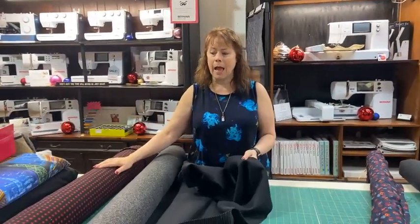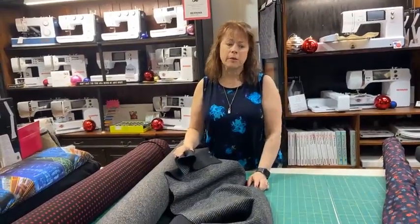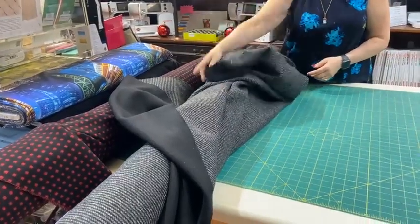You know how sometimes some wools are scratchy? Neither one of these are really scratchy. This is a much finer one than the red and black one. This one's a more loosely woven fabric. But these are both gorgeous, and they're gonna make a fantastic coat. So really, really pretty, very fashion forward.